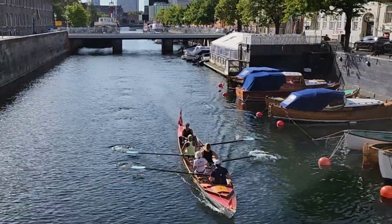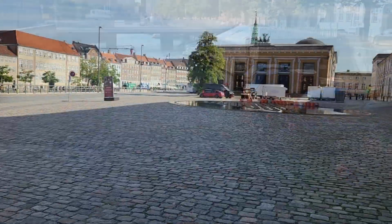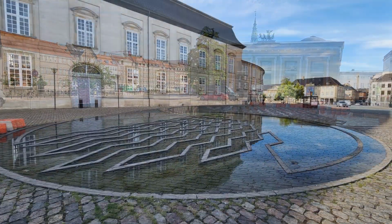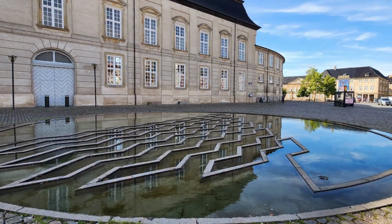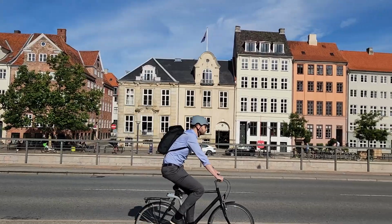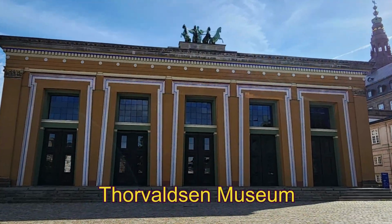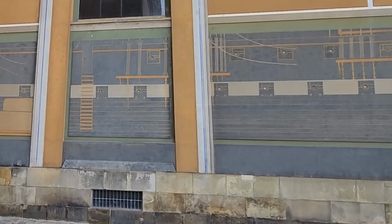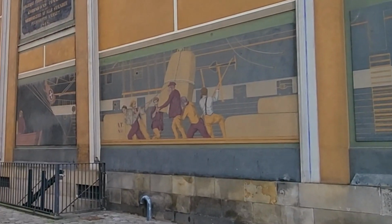Slotsholmens Kanal in Copenhagen is the name of the part of the canal system around Slotsholmen that is bounded by two bridges. The Thorvaldsens Museum is a single-artist museum in Copenhagen dedicated to the art of Danish and Icelandic neoclassical sculptor Bertel Thorvaldsen.